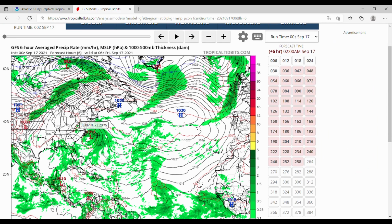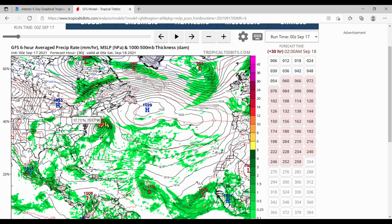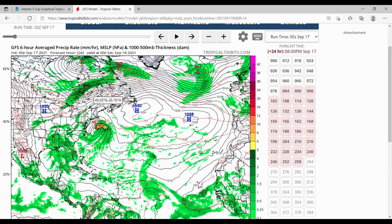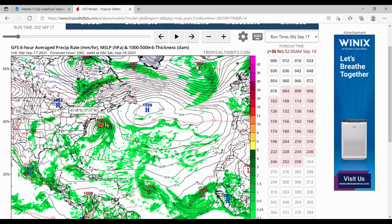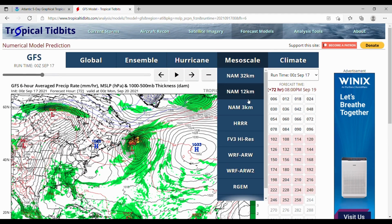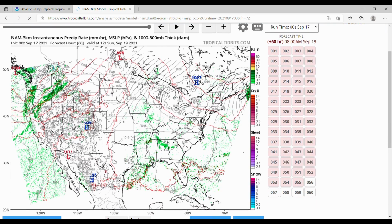So here's the GFS. And you can see that the storm is pretty far off the coast, really no impacts, maybe in Nantucket and Cape Cod, some rainfall, but not much there. But I want to look more at the NAM 3-kilometer model.